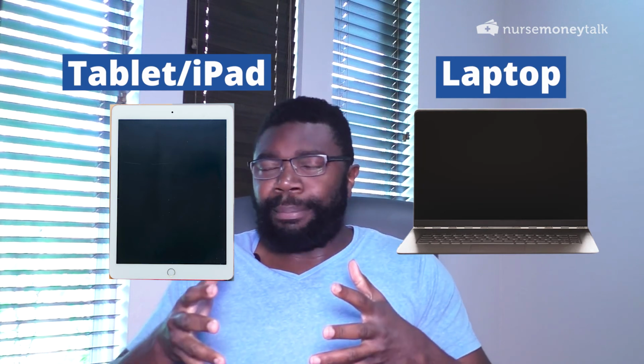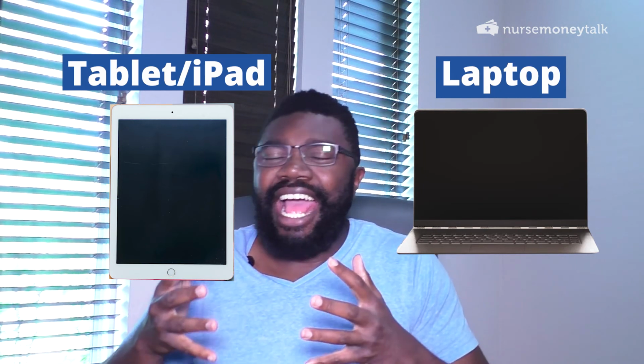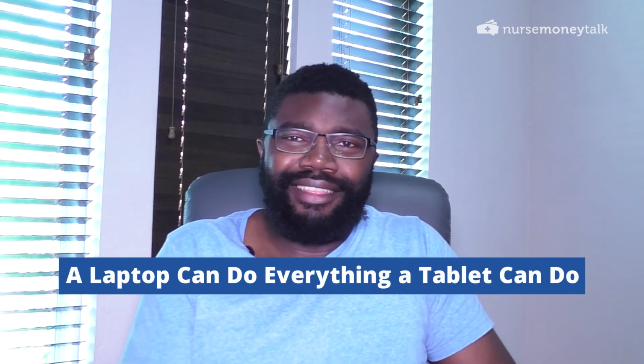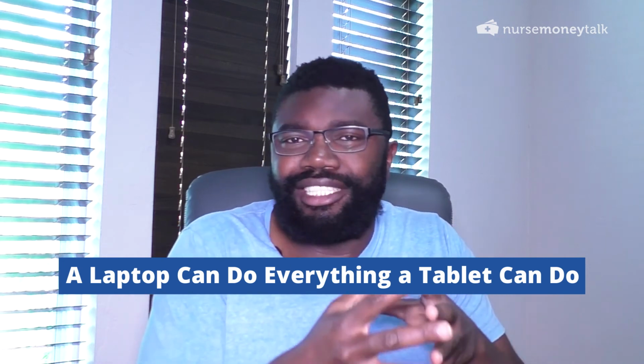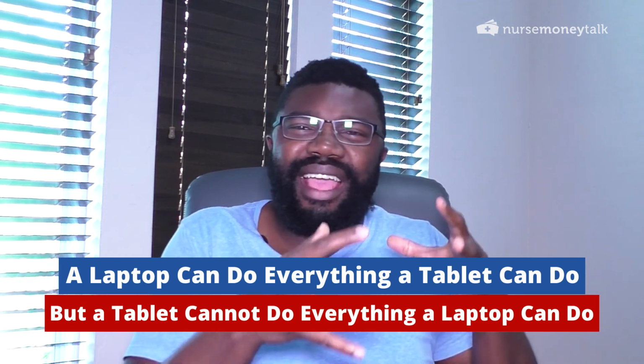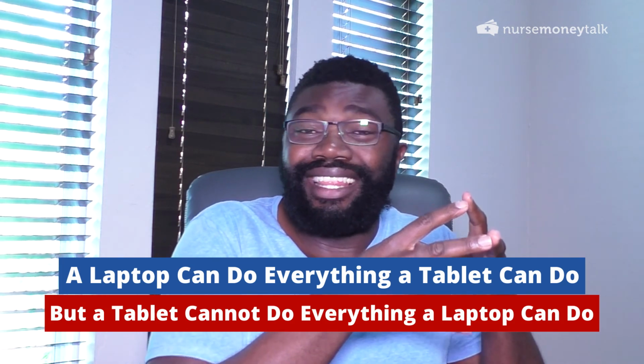That then moves into my recommendation, which is if you have to pick between a tablet, specifically an iPad, or an actual laptop, like if you only had funds for one or the other, I would definitely pick the laptop. The reason why is that for the most part, the laptop can always do everything the tablet can do, maybe functionally different, but the tablet really can't do everything the laptop can do.